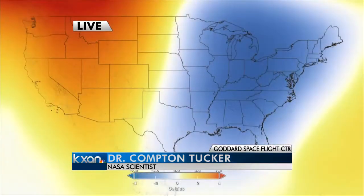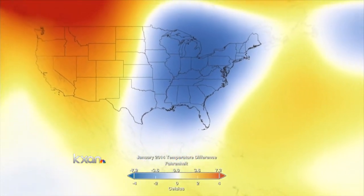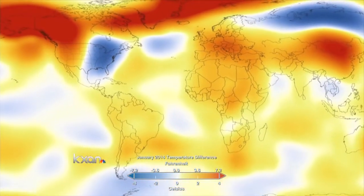Well, talk to us a little bit about what this means that spring is coming earlier this year. Well, what we have are some global data where we can look and see when the last frost occurs. What we've seen this year, we've had a brutal winter in the eastern half of the United States. These are some temperature data where we see it's 5 to 7 degrees colder in the blue areas in the eastern half of the country.